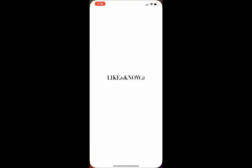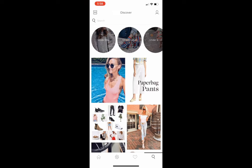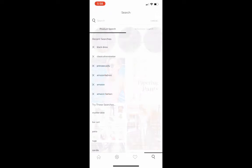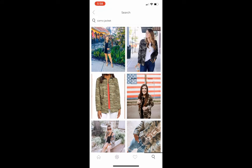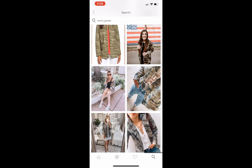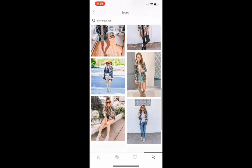Another option, and I'm going to do this on my phone because this is an app, is called the LikeToKnowIt app, and it's an app that influencers use for affiliate marketing. What you can do is go in and use the search feature to search for a particular item. I just put in camo jacket, and as you can see, all these results popped up, giving me even more outfit inspiration.